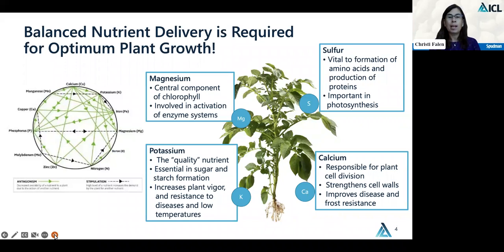We know that we have to have the magnesium because it's the central component in the chlorophyll molecule with those 4 nitrogens that are around it. So super critical for us being able to photosynthesize and have good plant growth. And it's also involved in the activation of lots of different enzyme systems. And if you look here on the diagram on the left-hand side, you can see that there's a black dotted line and an arrow that goes across between magnesium and phosphorus. So magnesium is critical for being able to help with that mobility and the uptake of the phosphorus as well.